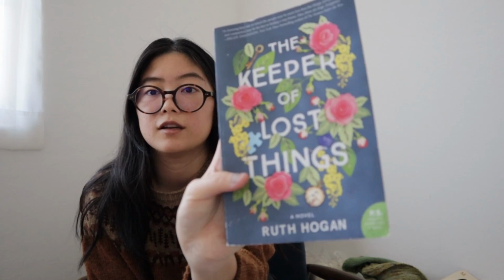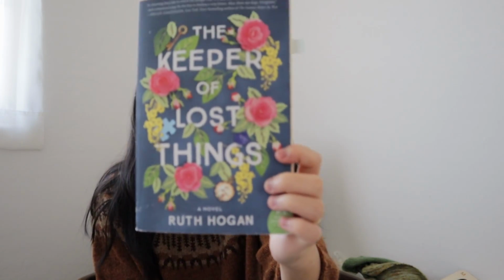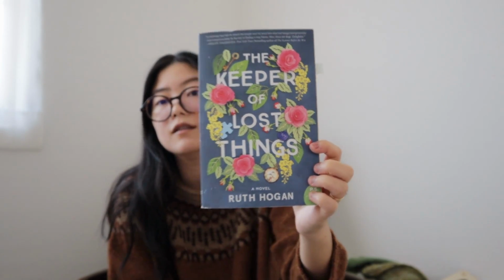But what I have read, I've read 2 books since I last talked to you. I think when I last talked to you, I was in the middle of finishing The Keeper of Lost Things. I finished it. I gave it 4 out of 5 stars. It's really sweet and gentle and heartwarming, and it's just a feel-good book.